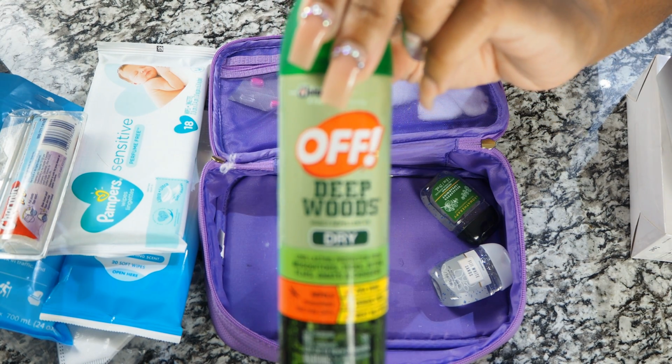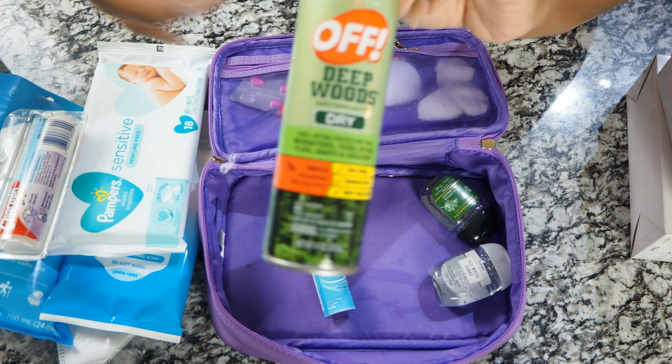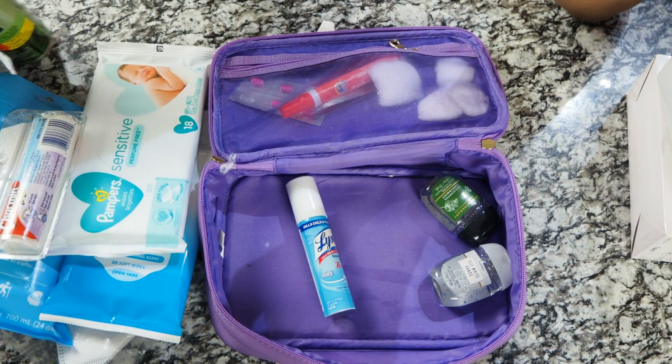Trying to make sure it's clear. But the Deep Woods is the one that you want to go for if you're looking for the Off. You can get this at Target as well.